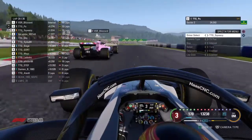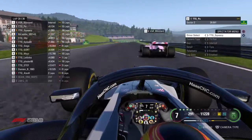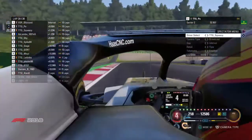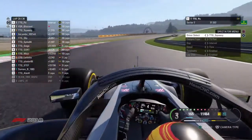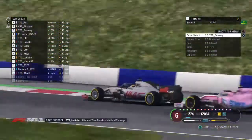Poe will have the DRS then as they head down towards turn 4. He's got the slipstream here, Poe. And can he make the move stick? He moves to the left-hand side, then moves back to the right-hand side. Blizzard closed the door. And Poe has to stick it around the outside. And now Poe will try a Blizzard move with the cutback there. And a much better exit from Poe, and he's able to take back the lead of the race.